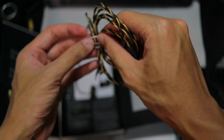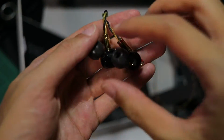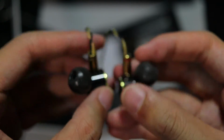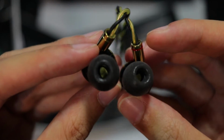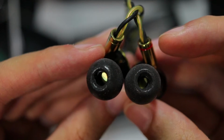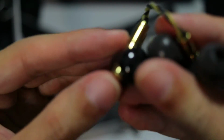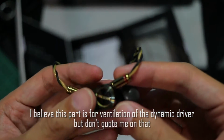And let me just undo the cable. So here you have it, the Onkyo E900M, sometimes called the E900MB. I don't know why. Very shiny Comply ear tips already installed, and you can see the inside of the sound tube is also very shiny. Straight up gold, really. I don't know why this part is kind of sticking out, but when I was trying these on, it didn't annoy me. So there we go.